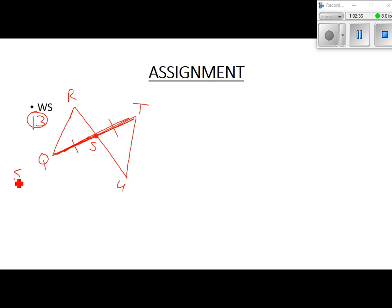What else they tell us? Segment QR is parallel to segment TU. As soon as you see parallel, what should you look for? Alternate interior angles. Do we have alternate interior angles? So this angle, somebody name that angle for me. Angle R is congruent to angle U. So we got a pair of sides and we got a pair of angles. Is that enough to say the 2 triangles are congruent?